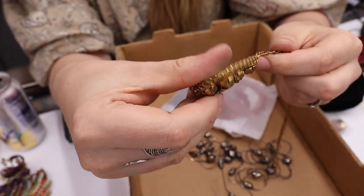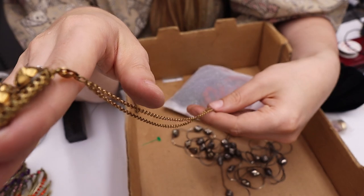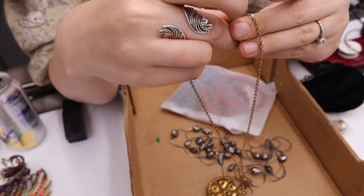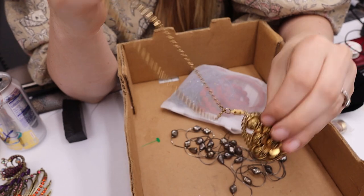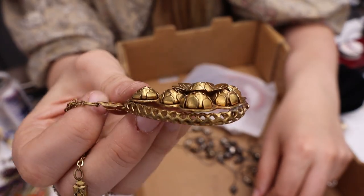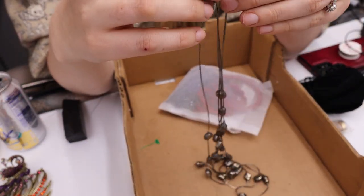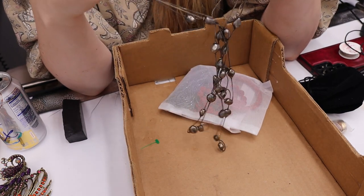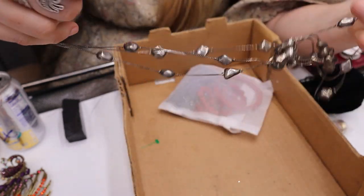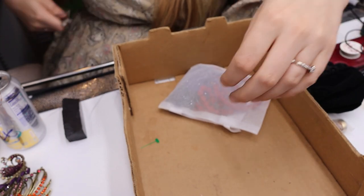Ooh, this one is really cool and it's really old. Look at this. That has some good height to it. It has a box clasp. That does not say anything, but we are definitely selling this one. This one is old and really, really neat. That textured flower, that is awesome. Okay, then this one also has a spring ring. It is multi-strand. Okay, you guys get the gist. This might be sterling plated, possibly. I'm going to put this in the maybe.